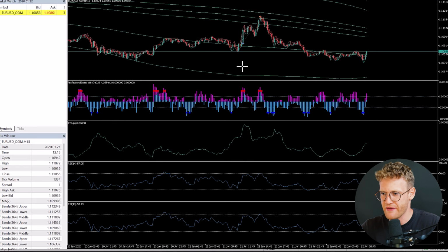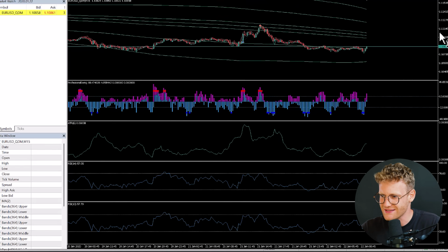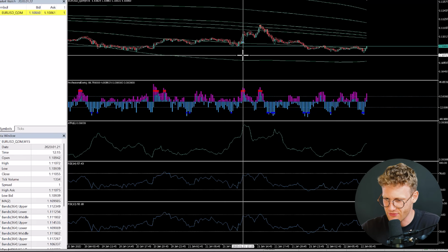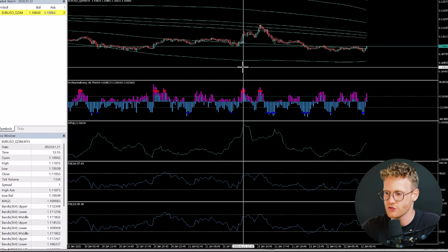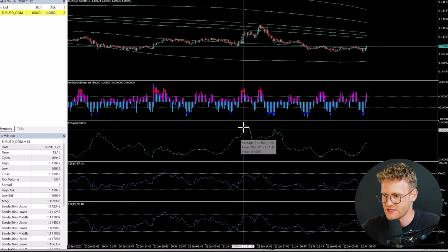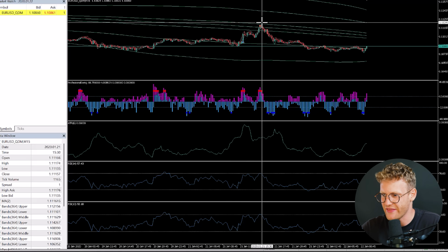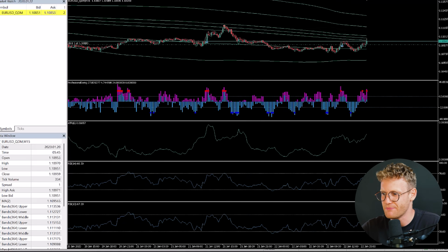So here we have another buy trade, and we can see something similar as we saw before. If we have a look at this, we can see that the RSI is coming from the lower levels, but it's almost in the middle again here. Then also we can see that the ATR is increasing slightly before we open this position, and then the position is closed at this middle band again.